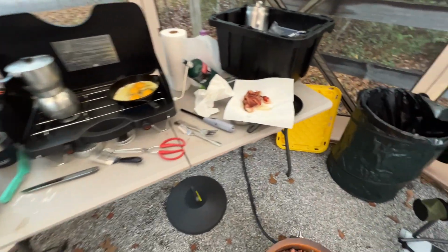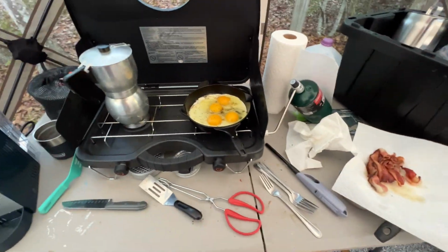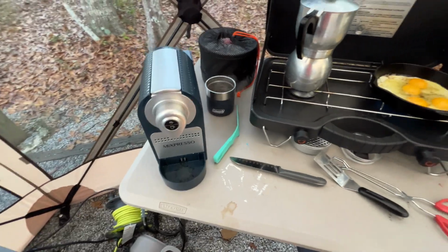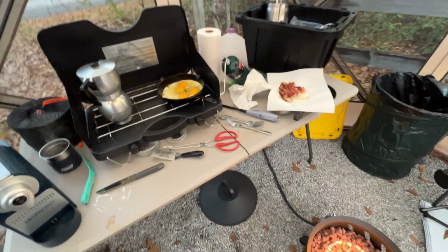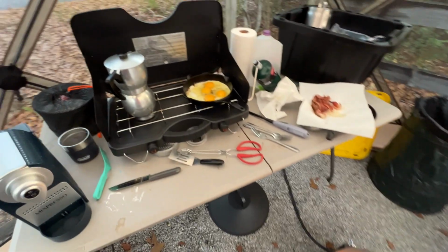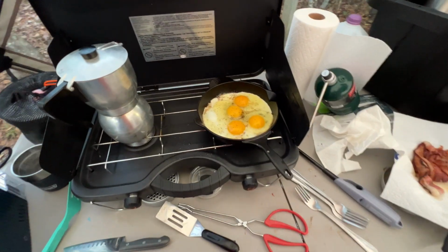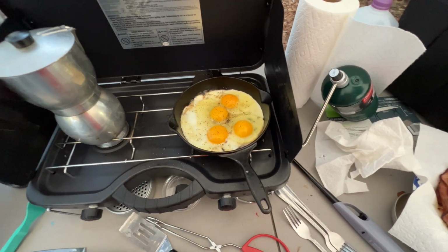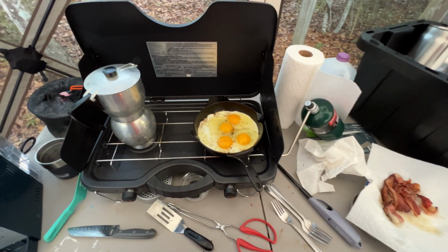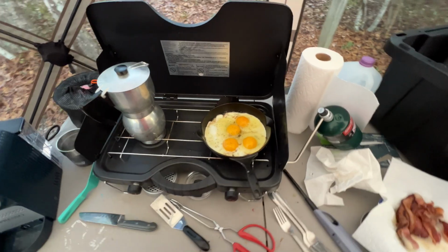So for breakfast, we're having bacon, eggs, and some Cuban coffee with a shot of espresso. It's pretty tight in here. It's kind of hard working next to the fire, but nice and warm. I got garlic salt and lemon pepper. Is anyone a fan of garlic salt and lemon pepper? I put it on everything. All right, let me get back to it.